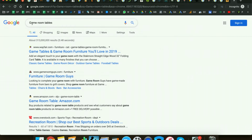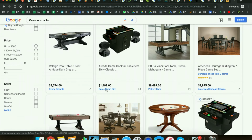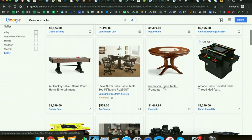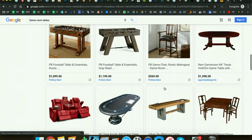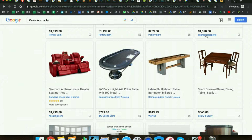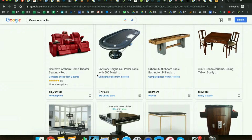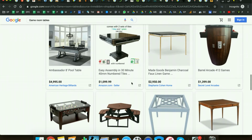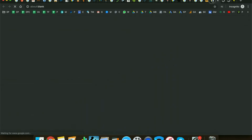Alright, lastly, the niche is game room tables. Lots of cool tables here. Game room city looks pretty promising. Let's see what else. Game table sports. Hard to tell if that's niche or not. Foreseen, I'm not quite sure about that one, but let's check. Secret level arcades.